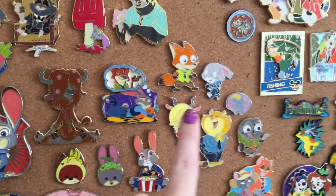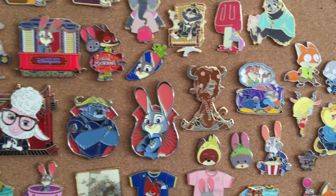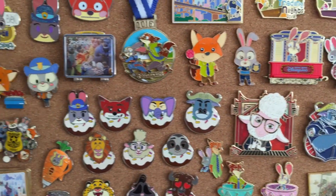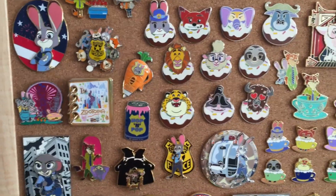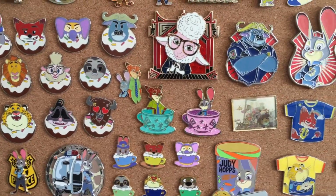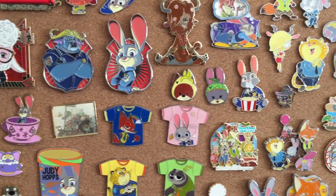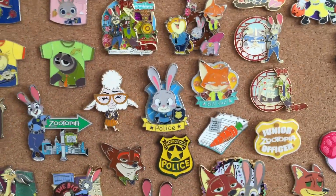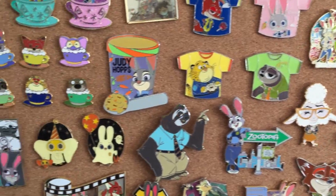Then there are such awesome pin sets from Shanghai. I do have the majority of Zootopia pins that are in existence, but I am definitely not a completist. That's not really something that I can afford on my budget. And also, I do like getting Zootopia pins when I can, but sometimes the artwork can be a little bit repetitive, so I don't always feel the need to get every single thing. But I'm just such a big fan of the Zootopia movie.